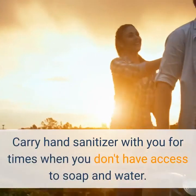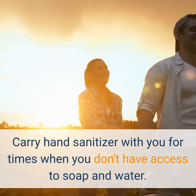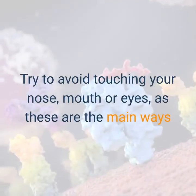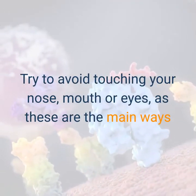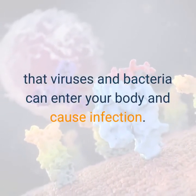Carry hand sanitizer with you for times when you don't have access to soap and water. Try to avoid touching your nose, mouth or eyes, as these are the main ways that viruses and bacteria can enter your body and cause infection.